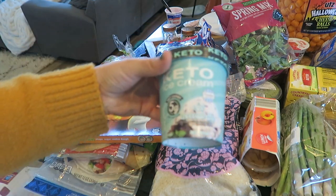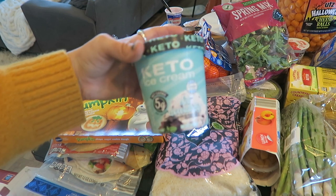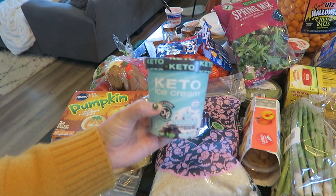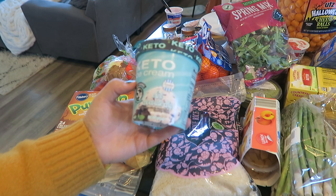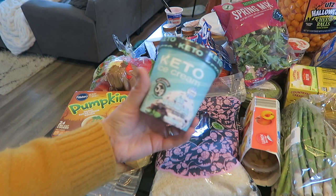And then Kaya, this is the ice cream she wanted. Yes, keto ice cream. But I thought this would be fun to share with you guys that are keto. This was, I believe, like $2.99, maybe $1.99, I can't remember. This is definitely an ice cream that I would even reach for. So I was okay with Kaya grabbing it. But anyway, mint chocolate chip is always our go-to, and super excited they had this keto ice cream at Aldi.